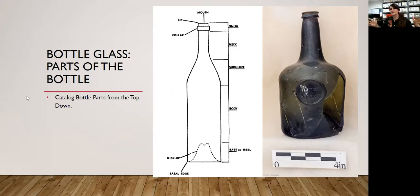And then where the neck goes out, you've got the shoulder down into the body. At the bottom, you've got the base or the heel. And then often in wine bottles in particular, you'll have a kick or a kick up that curves up in the base of the bottle.